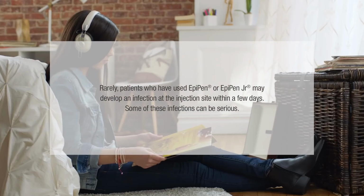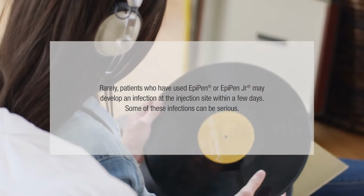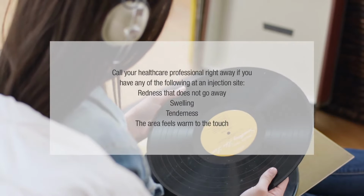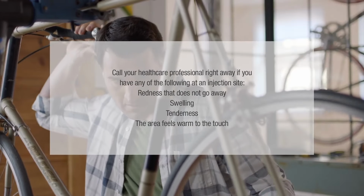Rarely, patients who have used Epi-Pen or Epi-Pen Junior may develop an infection at the injection site within a few days. Some of these infections can be serious. Call your healthcare professional right away if you have any of the following at an injection site: redness that does not go away, swelling, tenderness, or the area feels warm to the touch.